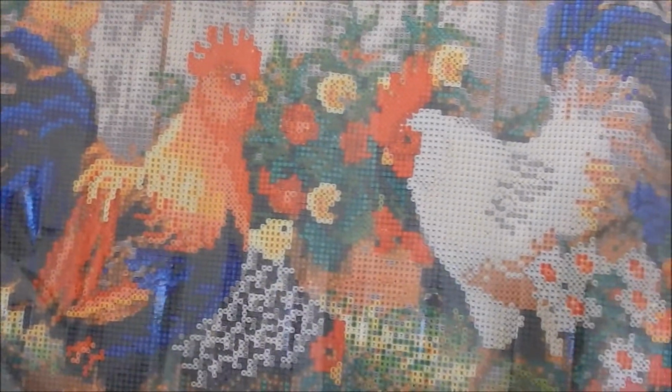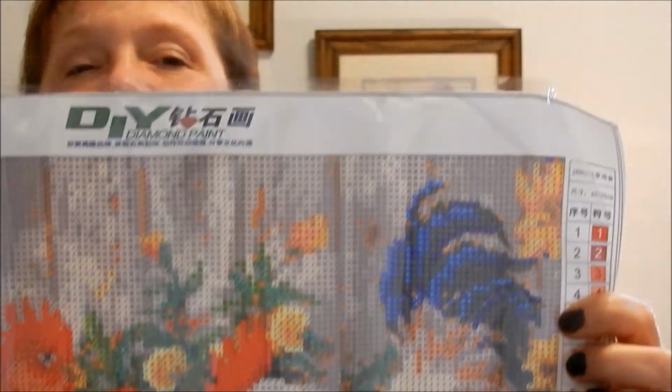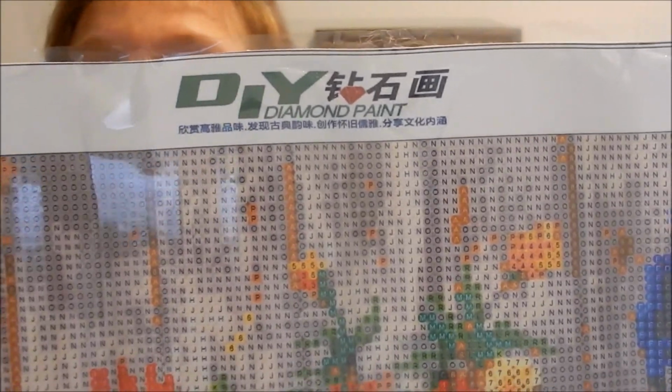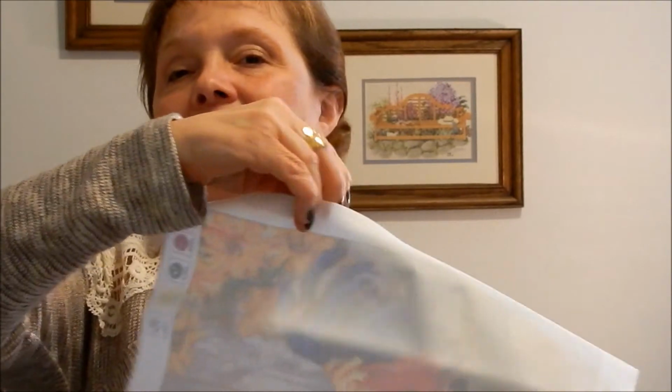Because if I'm going to do a barnyard, what's a barnyard without chickens? So that's the one I got. And I think it is adorable. And I think it was maybe, I don't know, less than 10 bucks. And that's where I got it. That's the brand. And it's a clear sheet, and that's the canvas. So, yeah, that is way cool. I'm pretty happy with that, Sara. I like that picture. I think that's going to be awesome.